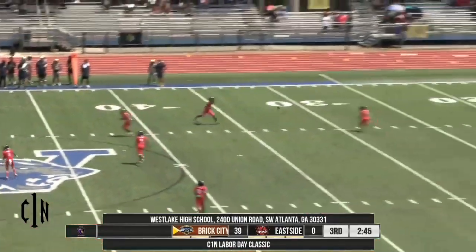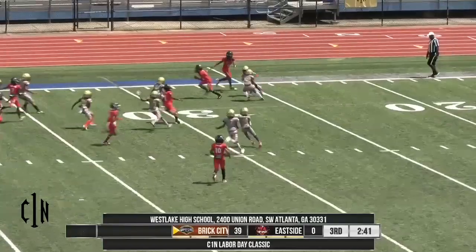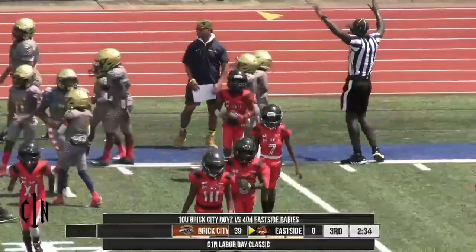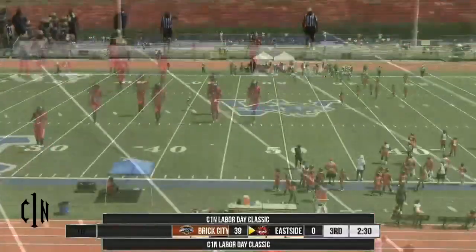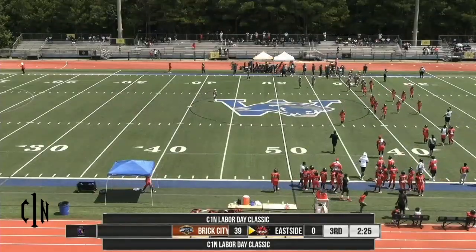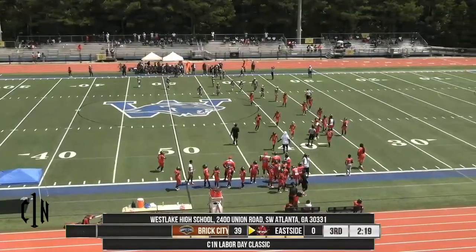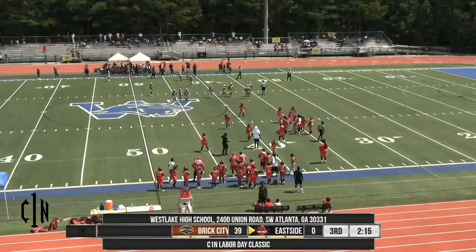And so that kick is going to take a Brick City bounce, and they're trying to get on it. He manages to escape a few defenders, and he's going to get probably to about the 34-yard line. And that's where they will take possession. Now, looking at these teams size-wise, they're evenly matched up. And I see athletes on both sides of the ball.